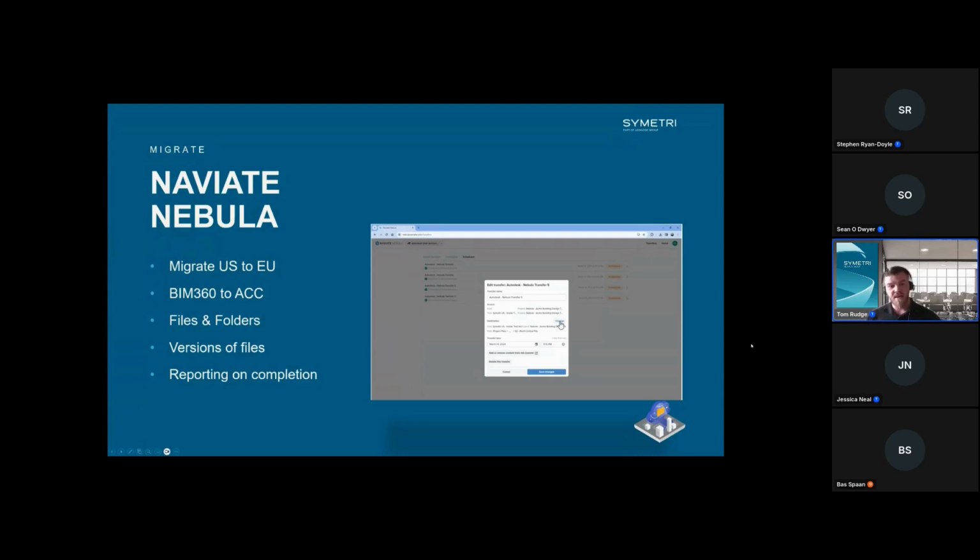The second point was to do with BIM 360 to ACC. They had a mixture at the moment and wanted to move it all to ACC. Nebula had the capability to do that: files and folders with the versions of the files. The ability to move files and folders from a specific location with the versions to another. It had the ability to do that, and it ticked that box. And finally, reporting on completion. When this all got moved across, whether from server to server or BIM 360 to ACC in the cloud platforms, it had the ability to do that.